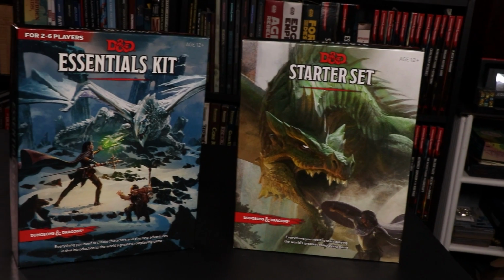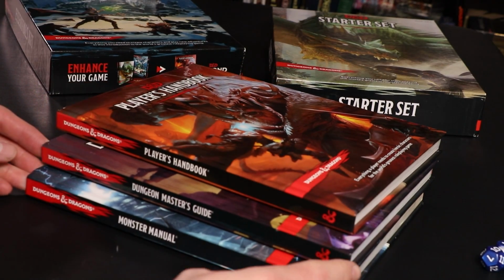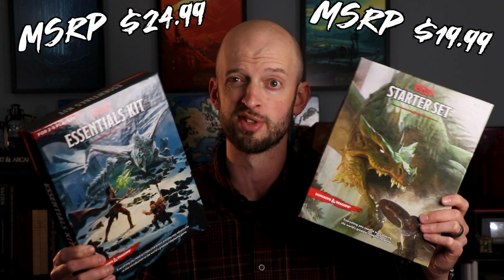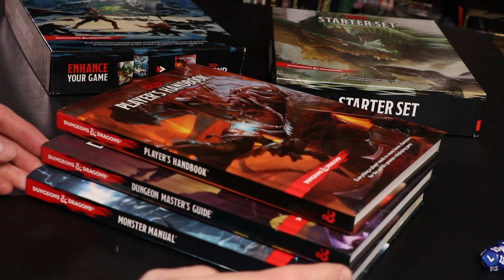Now, before we get into the differences and similarities between these two sets, I think it's worth talking about why you might even want to get one of these box sets versus just jumping right into the Player's Handbook, Monster Manual, Dungeon Master's Guide, etc. First thing is the price. You're going to pay $25 or $20 at retail for these, or sometimes on Amazon more like $10 or $15, versus the core books, which are $30 to $50 each. But that's not even the main reason.